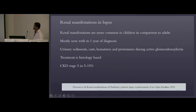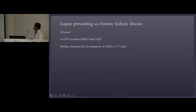But now the question is, at the presentation, was the CKD related to lupus or not. If we go through the literature on renal manifestations of lupus, renal manifestations are more common in children in comparison to adults. Around 70% of children present with renal involvement within the first year of diagnosis. And usually we note urinary sediments, casts, hematuria, and proteinuria during active proliferative glomerulonephritis. A child with lupus presenting as CKD is very unusual. Around 10 to 20% of patients develop end-stage renal disease or CKD after a mean duration of 5 to 7 years.